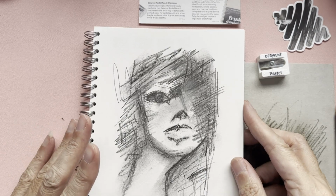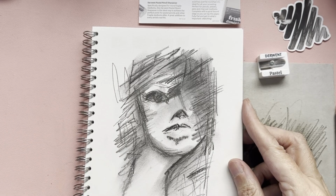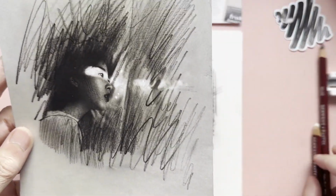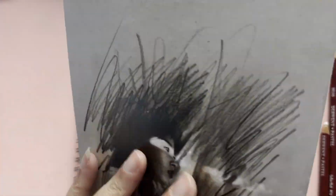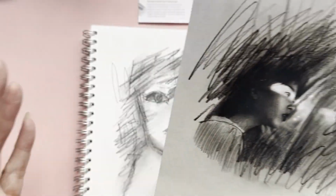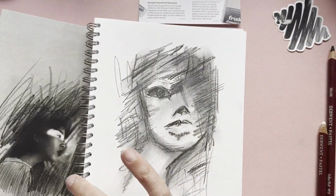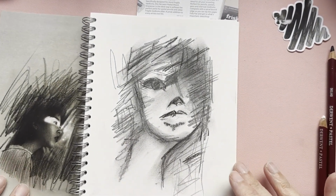So this is my practice scribble. I was kind of working with the idea of doing portraiture. I was looking at Sophie's work and thinking, oh, that's quite a good idea. Let's see if I can do something in the style of. So this was, it's not my highest and best moment, but it was an attempt.